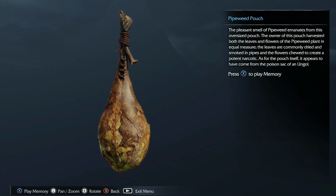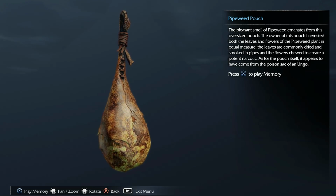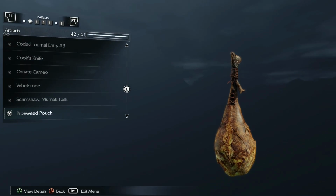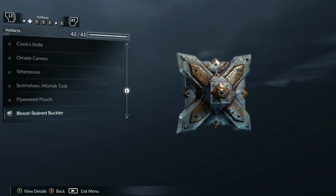That's pretty sentimental there. I like it. I like it a lot. I don't have a bag of pipeweed, though, for my siblings' stuff.